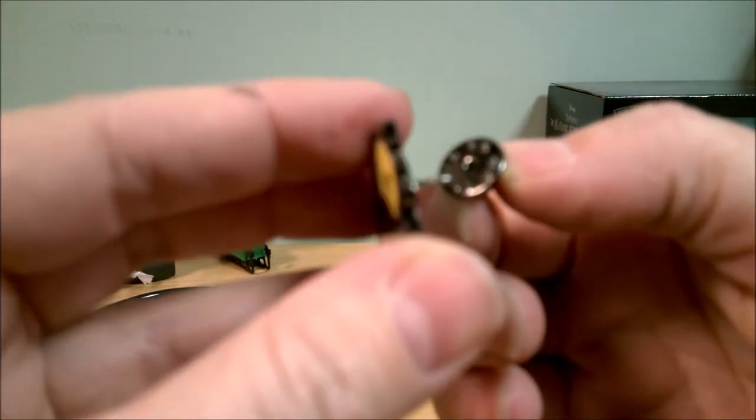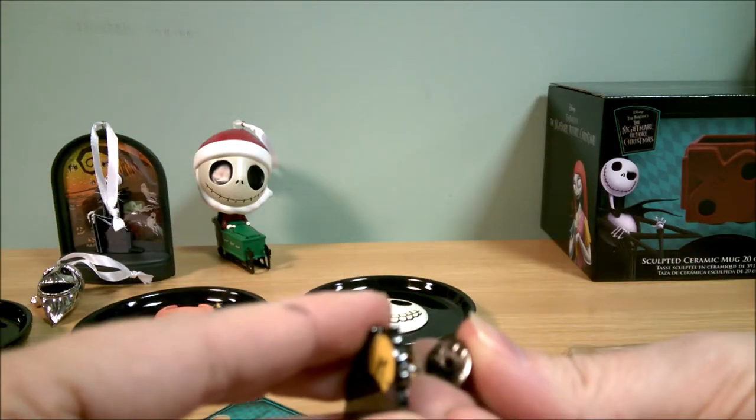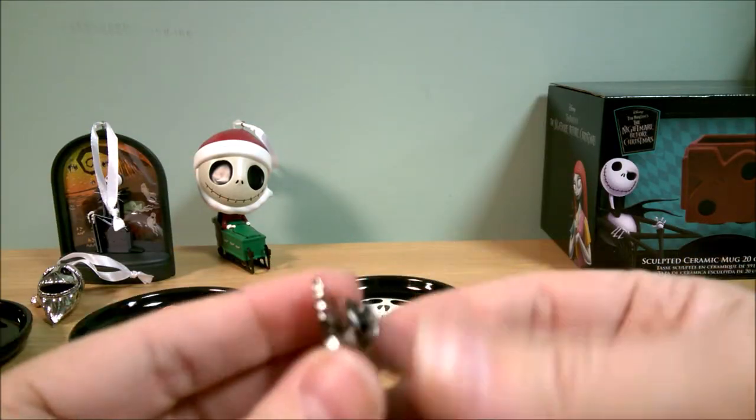This does not want to slide on there. What is going on? It came off, so why don't it go back on? Yeah, that's just how it goes. Okay.